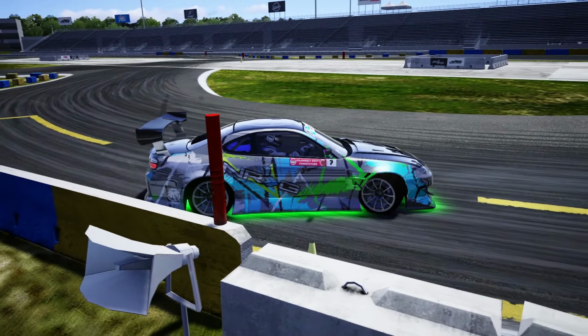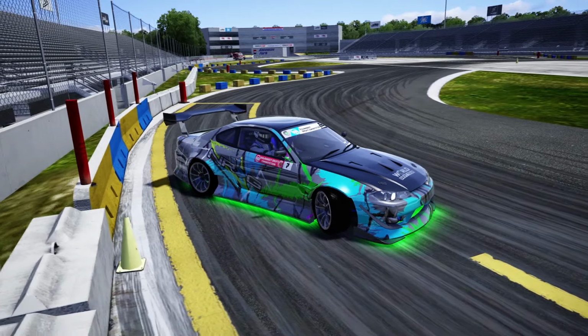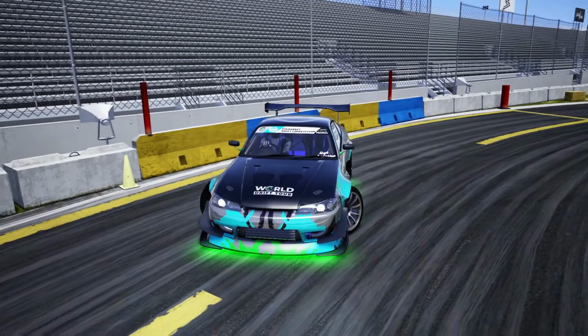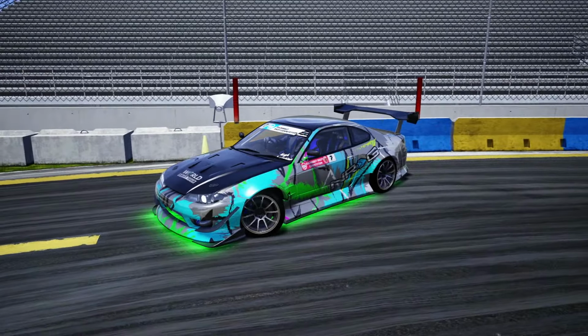You have all these triangles, splatters, tears, all kinds of different things, and like I said, all of them have their own mesh of liveries in different colors, so you will not be driving the same car. It'll be the same car, different door number, but a different variation of each livery.